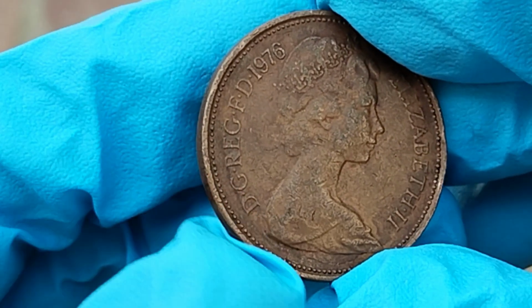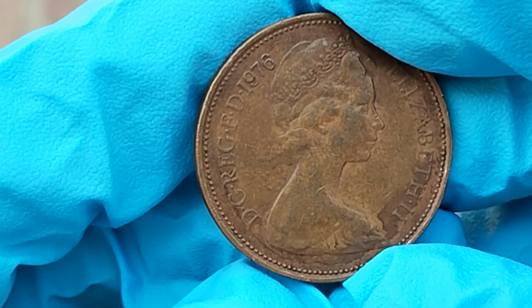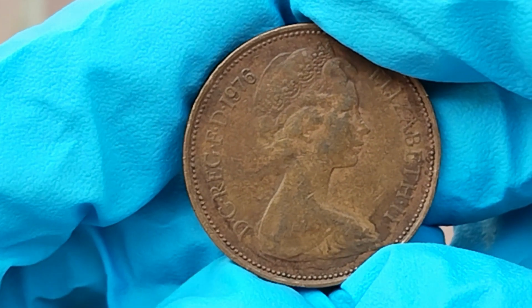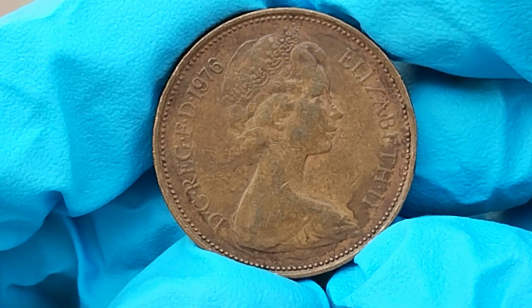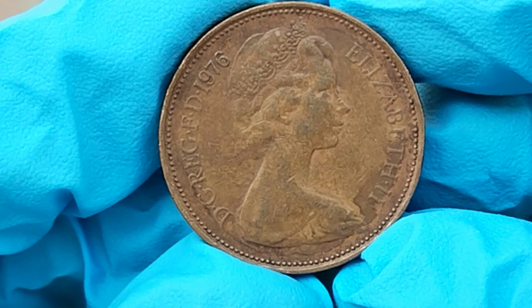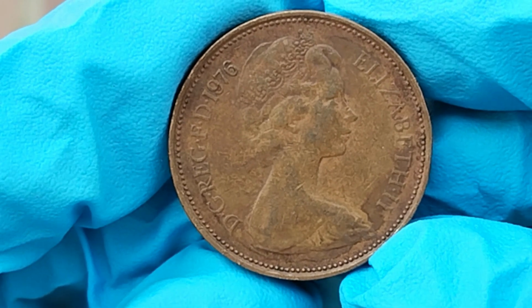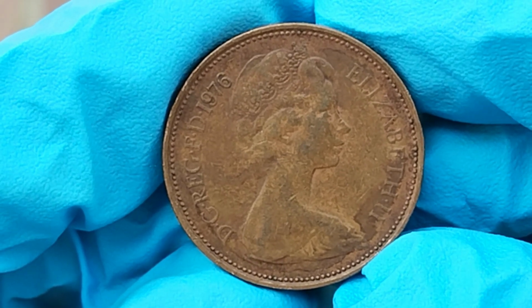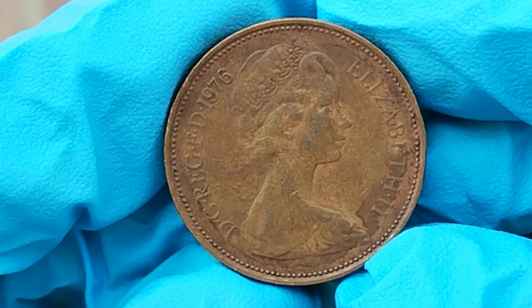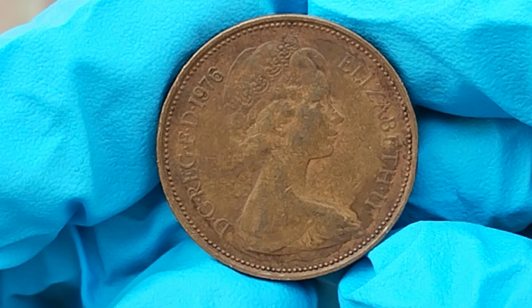Before we jump into its jaw-dropping value, let's take a quick look at the history of the 50 new pence coin. The 1969 issue marked a significant moment in British coinage as the UK transitioned to a decimalised system. This was the very first year that the 50 new pence coin was introduced, making it an iconic piece in British numismatic history. Prior to 1971, Britain used a non-decimal currency system, and the introduction of the new pence series was part of the process of streamlining the currency.